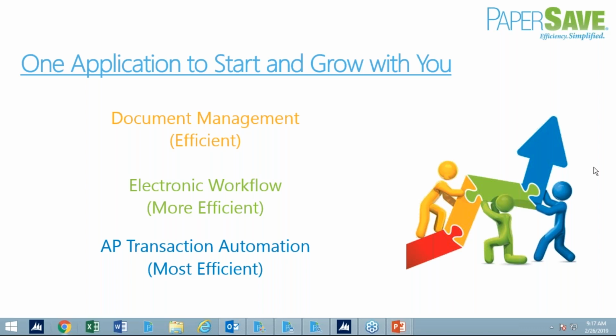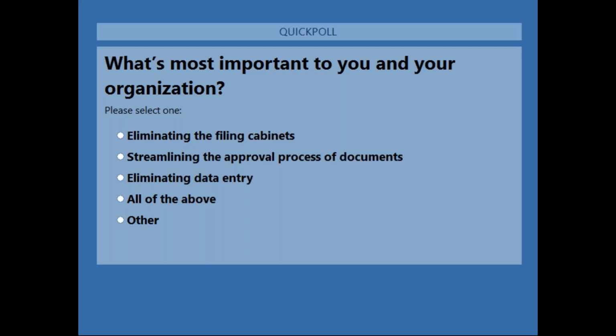documents within the system. And so we're going to launch our next poll before we go into the demonstration. I want to talk about, of those three items, what is most important to you? And I think I launched that poll. Yes.